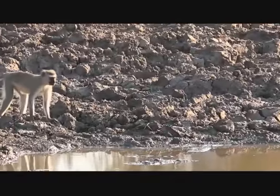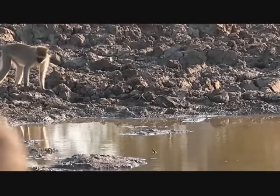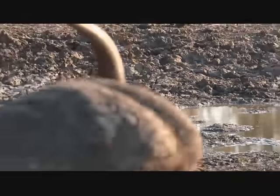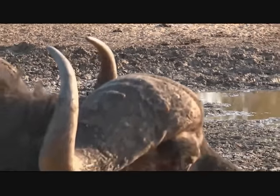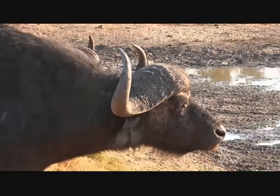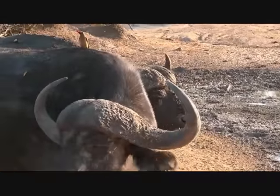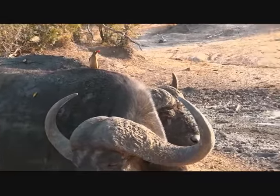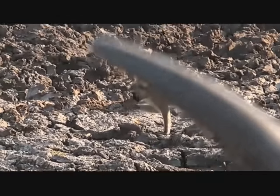She takes a few more steps, we're going to get some great reflections of hers in the water. And maybe she'll even have a drink. No, she seems focused more on feeding than drinking at the moment. I think there it might be drinking in another small puddle. Yeah, sadly we couldn't see there.